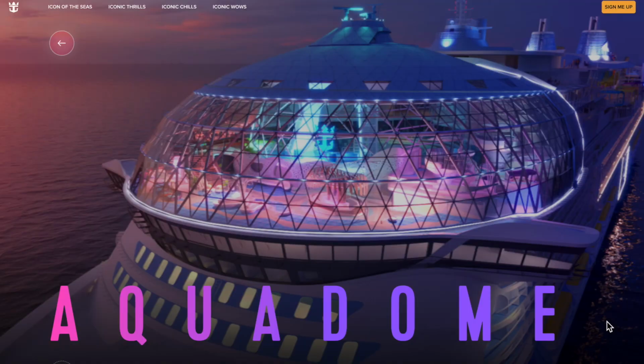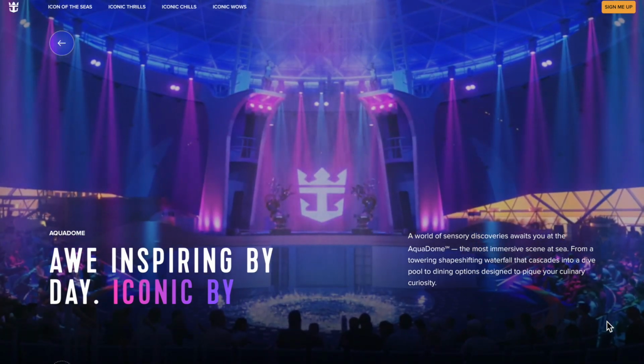A world of sensory discoveries awaits you at the Aqua Dome, the most immersive scene at sea. From a towering, shape-shifting waterfall that cascades into a dive pool to dining options designed to pique your culinary curiosity. One of the main reasons I find this such a good idea and so exciting is I think that it will make this show a little bit more reliable, because anybody who's cruised on an Oasis class ship will know that the shows that happen in the Aqua Theater get canceled a lot. So having this venue now indoors, I'm thinking will make it more reliable and also safer for the performers, which is, you know, a win-win for everybody.